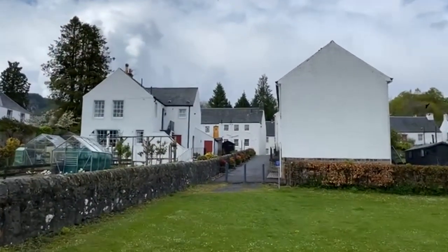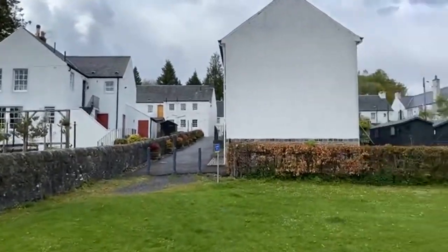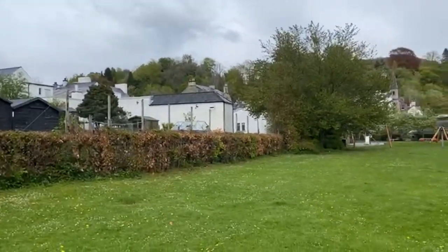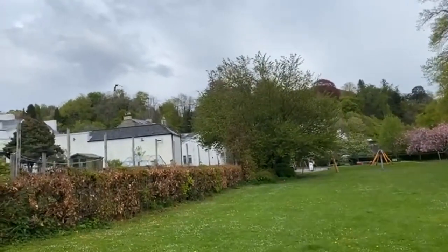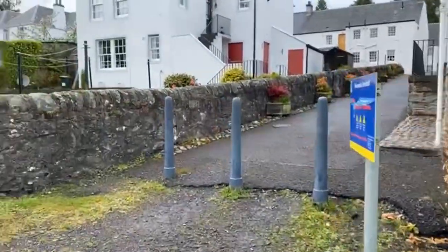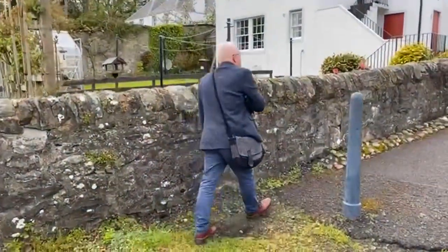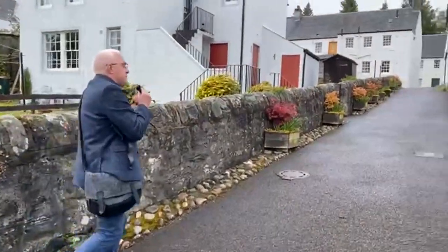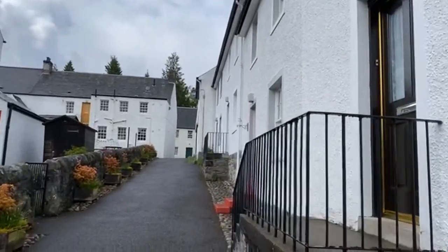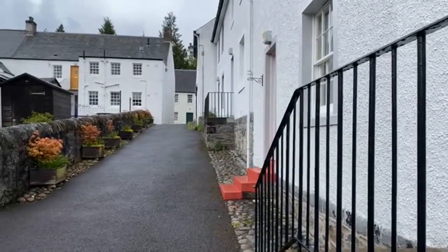So yes, a very, very important little town here in terms of its history. Also, back in 1689, King James VII of Scotland was being deposed. His nephew, and basically his daughter's husband, William of Orange, was being brought over to depose James. Now, remember the word Jacobite comes from Jacobus, which is Latin for James. So the Jacobites were the supporters of James. James was being sent into exile.